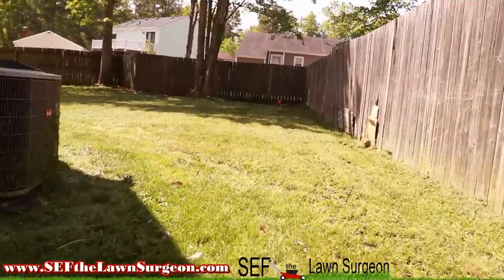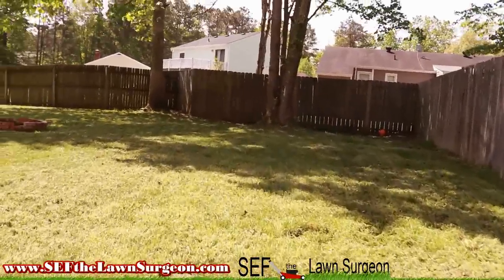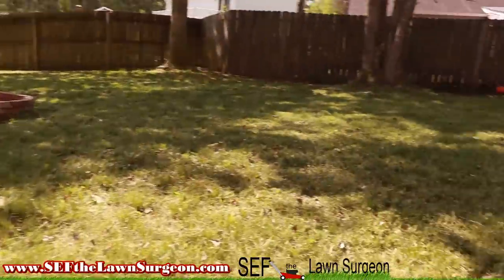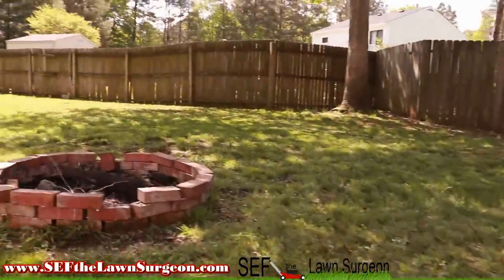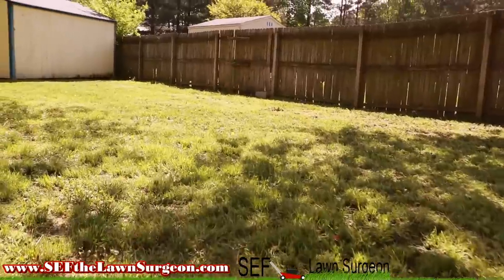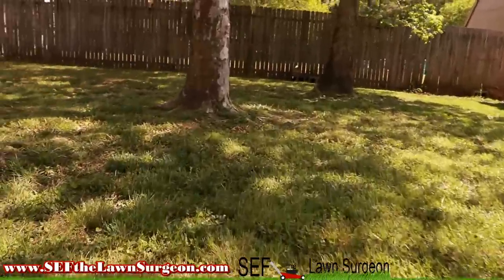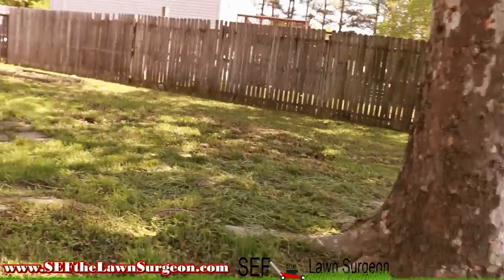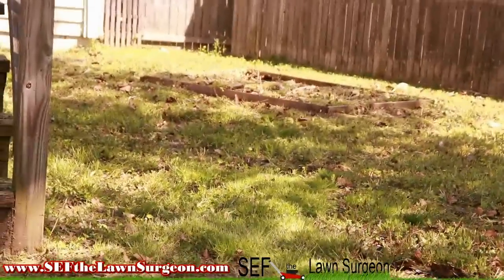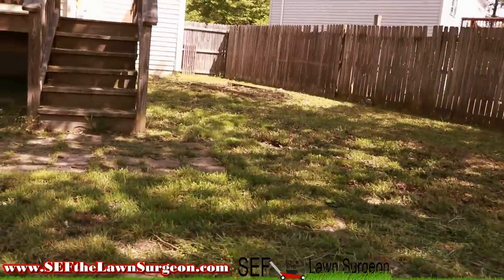People, the Mustang saves the day again. Yes, sir. Not too shabby, if I do say so myself. I don't know if y'all saw, but I didn't even know that a flower box was over there until I started cutting and I backed up, I bumped right into it.